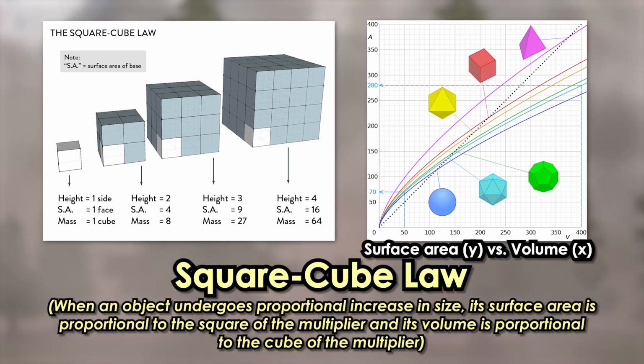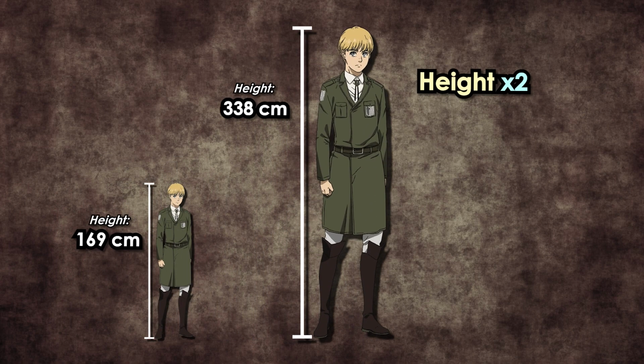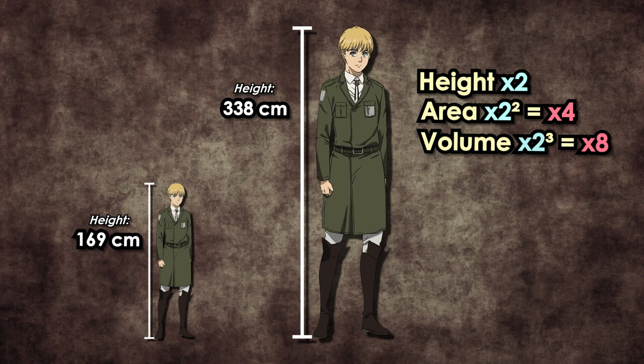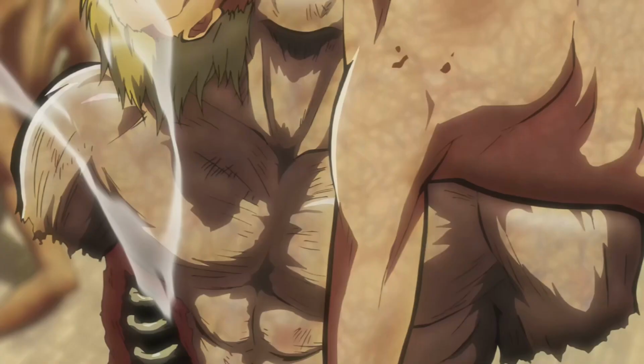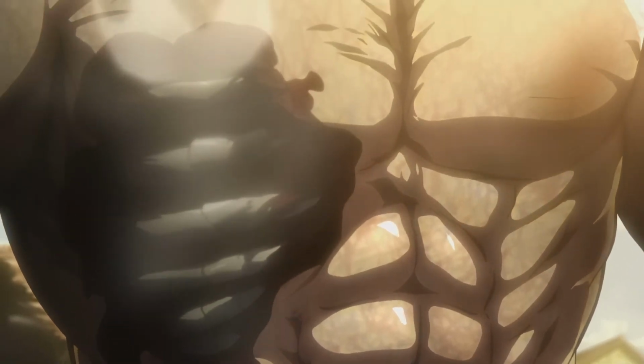surface area. This poses a problem because it means humans that are 2 times as big will have 4 times the surface area, including the cross-section of their bones and muscles, but have 8 times the volume and therefore weight. This also means that you're effectively putting twice as much stress on your bones and muscles.